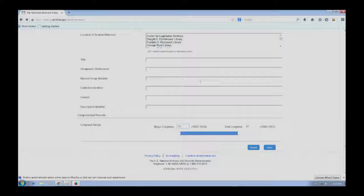One thing about this field, so as I mentioned, how in a future version it'll gray out the fields that aren't relevant, this field is only available if you have all locations selected or just the Center of Legislative Archives selected. So if you remove that and you actually just select Dwight D. Eisenhower Library, you'll notice now that this is gray and I can't do this anymore because it doesn't apply to those records. So in the future version, it's going to be a much more dynamic thing where fields will automatically gray out if they're not relevant, so you don't have to worry about entering something in the wrong field.